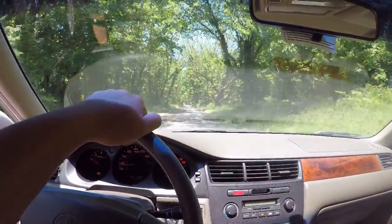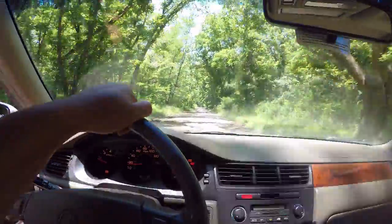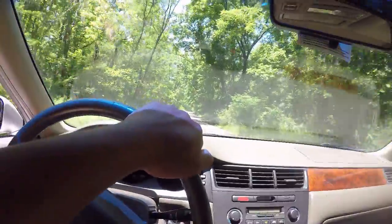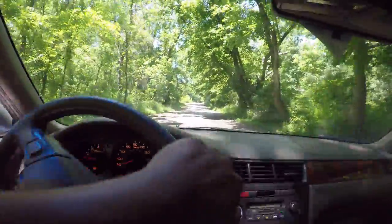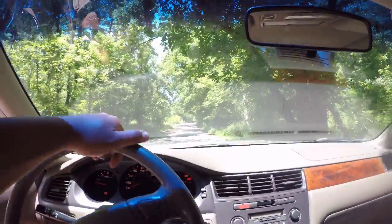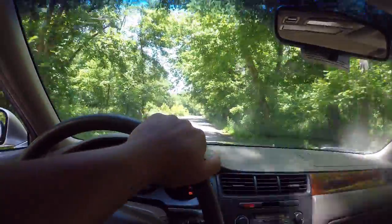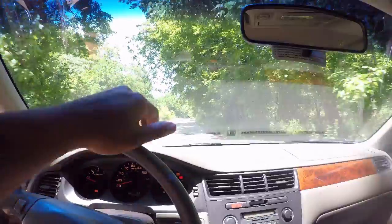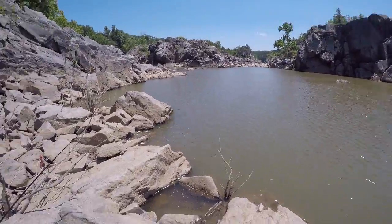All righty, I'm leaving my first spot now. I'm gonna go to Great Falls. Caught 5 fish today at the first spot. Not too bad. They did not seem to like live bait, so I'm gonna stick with my chicken liver and see if we can catch some more at Great Falls. See you guys there.